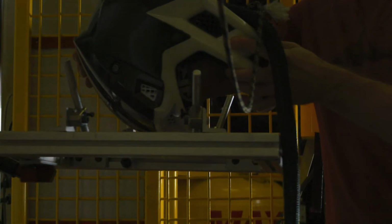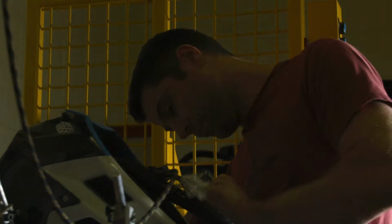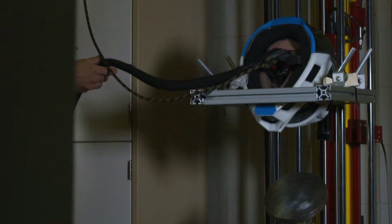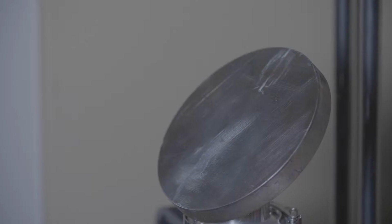So here what we do is we follow a European standard method, which would be to tether the head form and have a basket, raise it up, drop it down to hit the anvil, and then it's free to move afterwards. It's not attached to the monorail at all, so it allows it to rotate. This way you can actually measure rotational acceleration upon an impact.